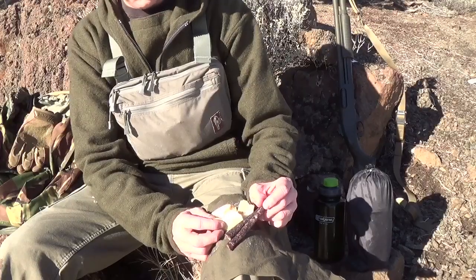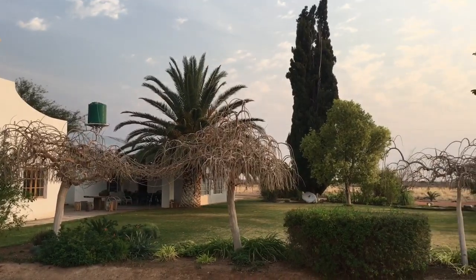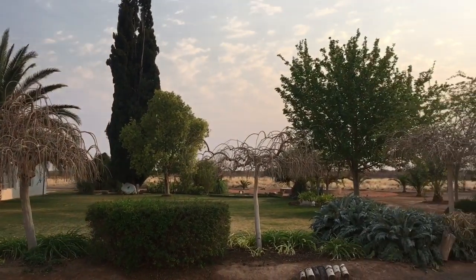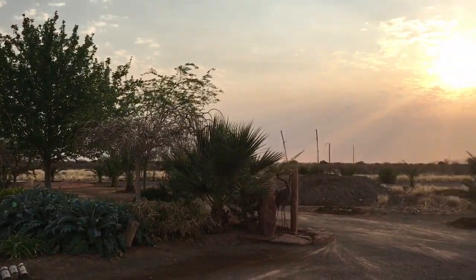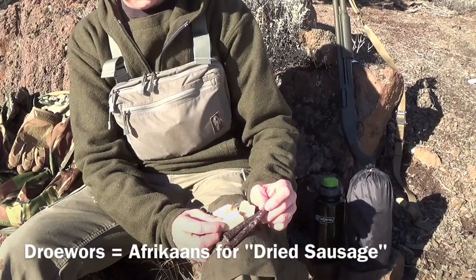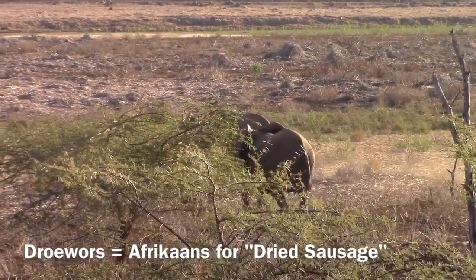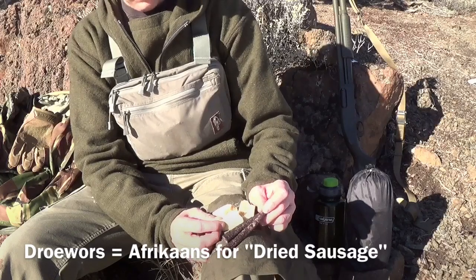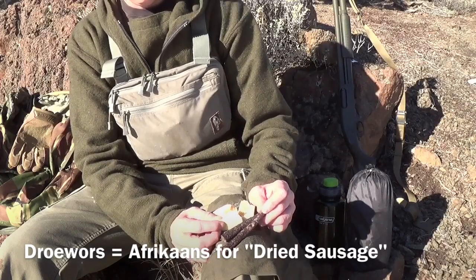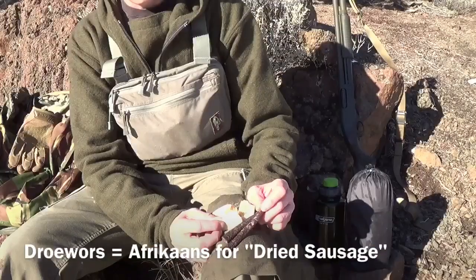I eat this constantly there, and a lot of the farms, a lot of the rural ranches that we're on actually make this themselves right on their ranches and have it hanging inside a shop or an outbuilding or something like that drying. And before you head out into the field, you just break a few pieces off and stuff them in your pocket and grab a handful of rusk from the kitchen and you're good to go for the day. So that's Droewors and Rusk.